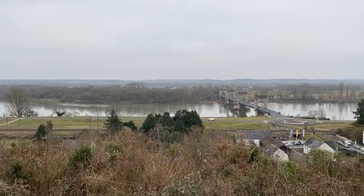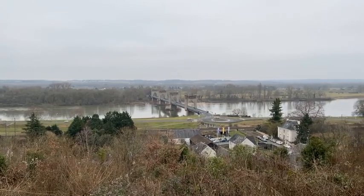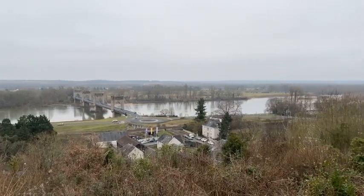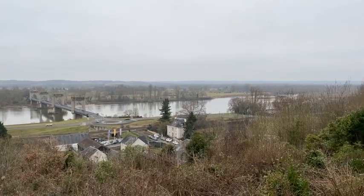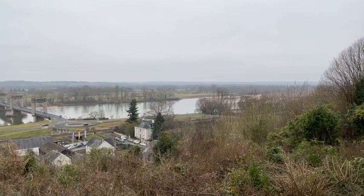Welcome to the Loire Valley. Look at this view. It's winter, it's cold. It's actually 4 Celsius right now, which is barely 40 Fahrenheit.